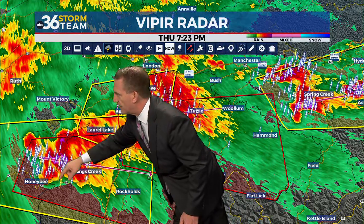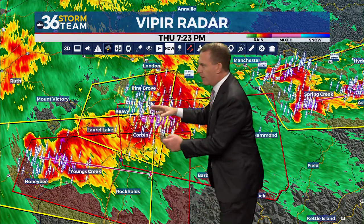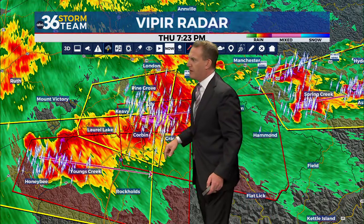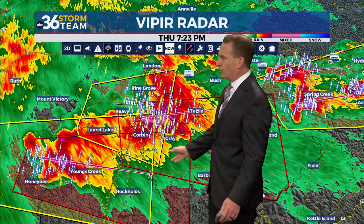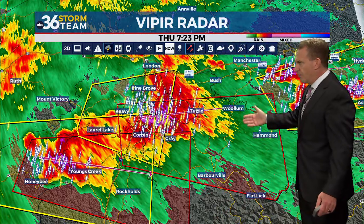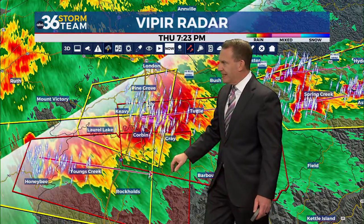So one cell here north of Honeybee, you see the tornado warning polygon, which is the southern part of Laurel Lake. And ironically, the city of Corbin, and also Rockholds and then up toward Woodbine, but really Corbin and the south side of the city, you're in two tornado warning polygons, one for the cell that is just off to your northeast. So I think you're in pretty good shape there, but also the one here that is coming out of northern McCreary County and eventually going to run into the northern part of Whitley County, just south of Corbin. So we have the southern part of Laurel County, Knox County, Whitley County, and also McCreary County. So those areas.